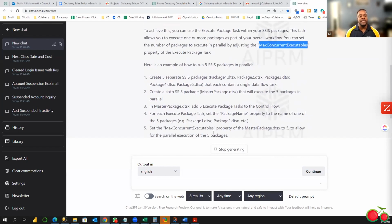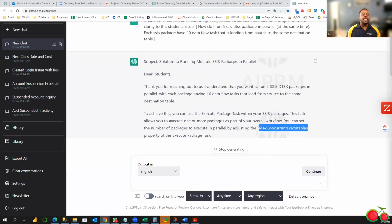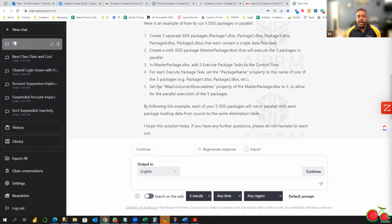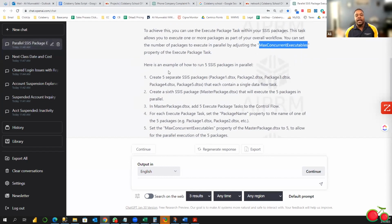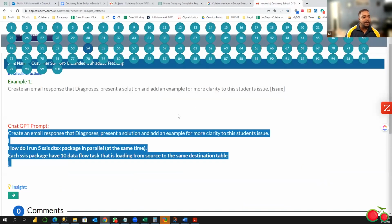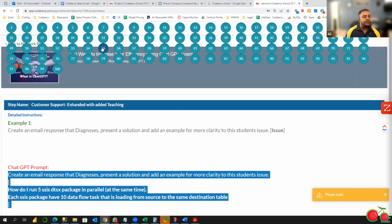So this is the extra piece that I asked it for, right? So not only give me a solution to my problem, but give me more so I can understand it better, right? And so if I email them back with the solution, plus an example right here of how I can do it. All right, by following this example, each of your 5 SSIS packages will run in parallel, with each package loading data from source to the same destination table. I hope the solution helps. All right, and now we can send off the email. All right, pretty cool. Let's keep it moving.